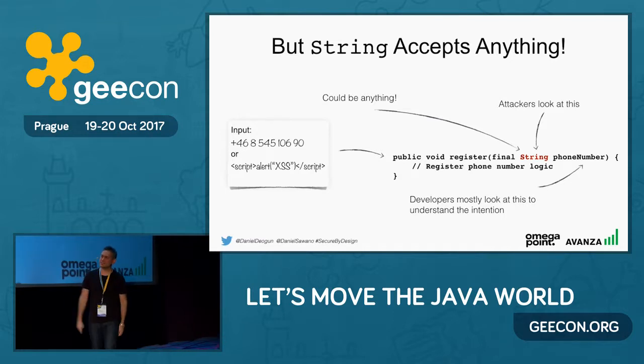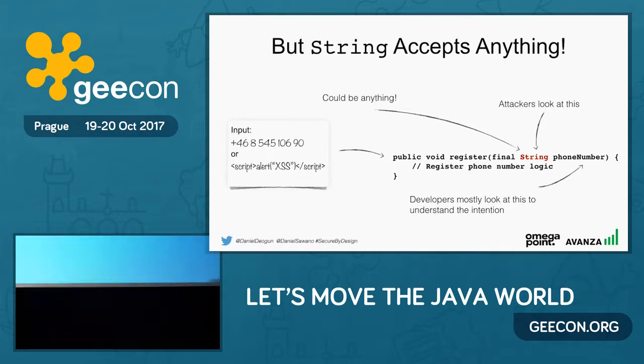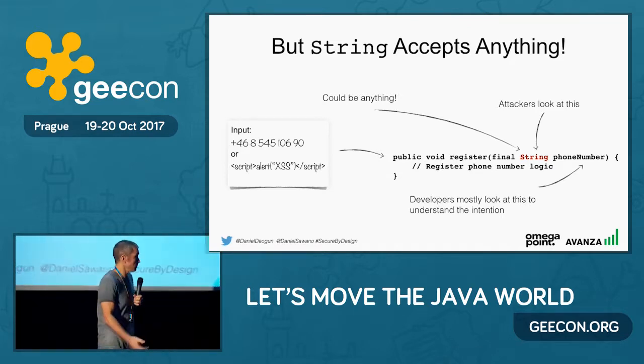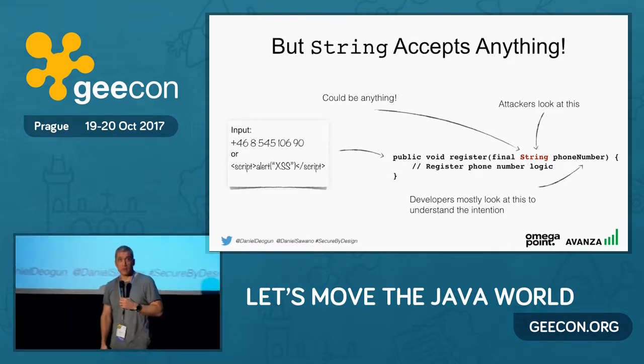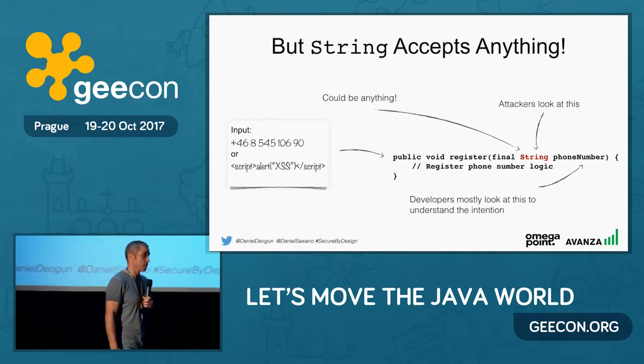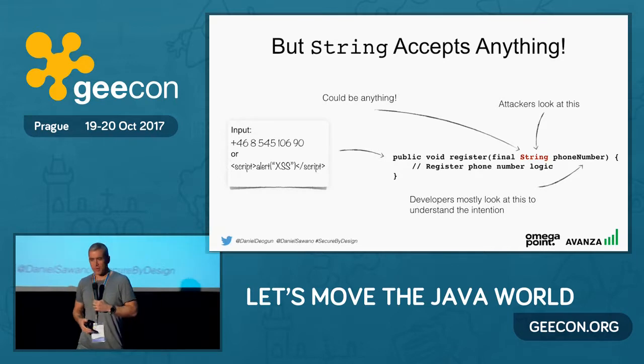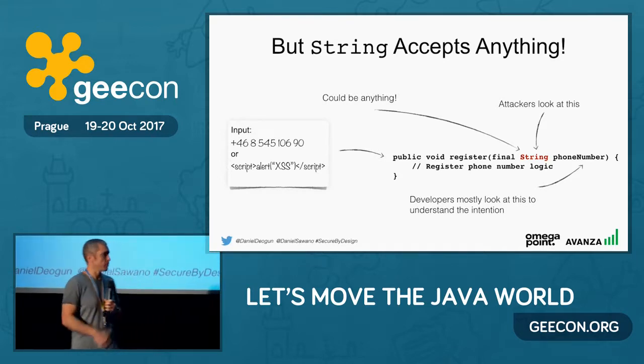Because what characters can I fit in a string? Well, pretty much any character that is at least a Unicode. And what's the length of a string? Well, pretty big. A lot bigger than I would assume a valid phone number is. And as far as I know, they haven't implemented emojis in phone numbers. So there are things that shouldn't be part of a phone number.